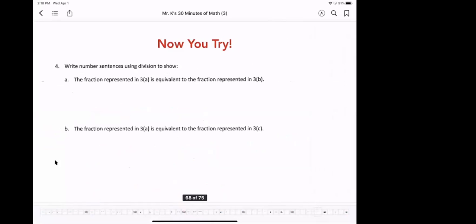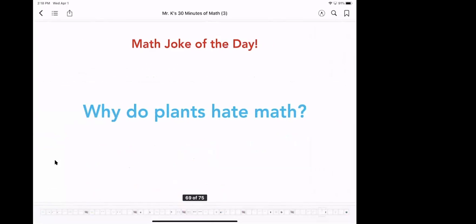All right, everybody, let us go. You know what? I'm gonna hold off on this. Let's jump to our math joke of the day. Here we go, friends. Why do plants hate math? Any ideas? I'm gonna give you another Jeopardy to try. What? I thought I was giving you another Jeopardy. Let me try that one more time. Why do plants hate math? Anyone has an idea? Type it in.